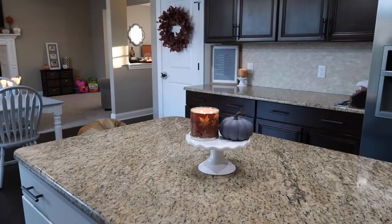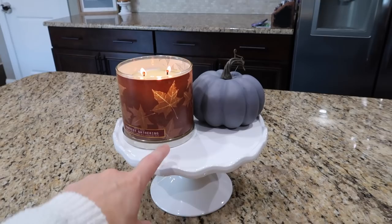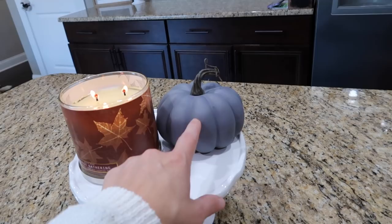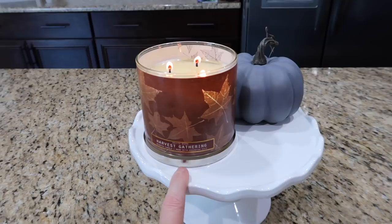So that was kind of my goal here, since everything I feel like is so warm and dark toned. So I got this, I think it's probably considered a cake stand from the Target dollar spot, and I just found another one there a couple months ago. They go quickly and they're about $5, so make sure you watch out for it. I got this little gray pumpkin, grayish bluish pumpkin from Kirkland's this year, and this is the harvest gathering candle from Bath & Body Works.